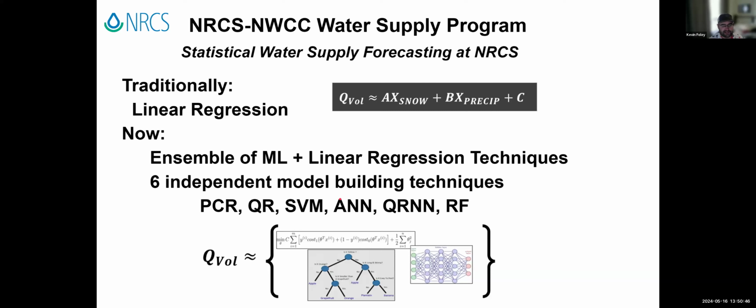I put this little image down the bottom to explain the fact that we're not really going for this linear approach anymore. And hopefully the trade-off is that while we're gaining a lot of skill from these machine learning methods, we are losing a little bit of explainability. So it's not as simple as, the April through July runoff is correlated very closely to 4 times the snowpack plus 5 times the precip, right? You have these much more complicated models that are less easy to explain, but do end up being more skillful.